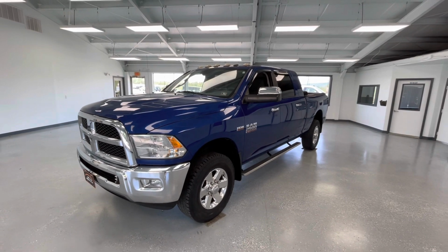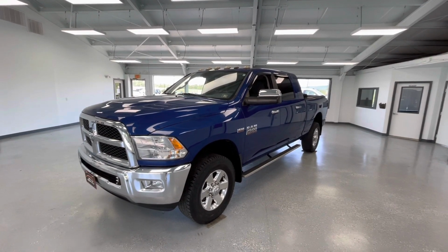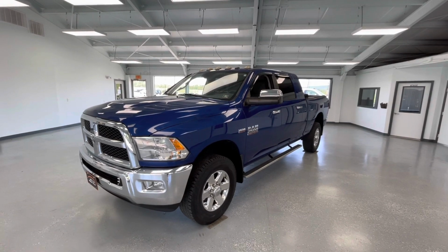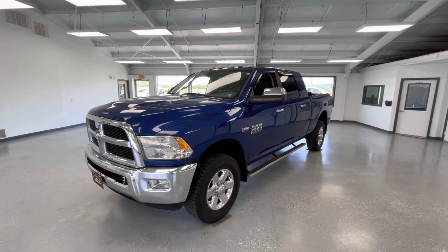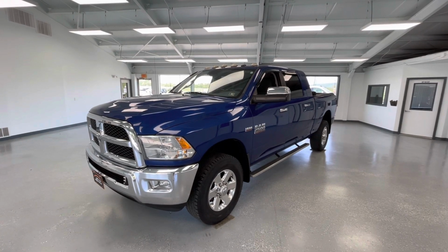Today, we're going to look at a 2014 Ram 2500 SLT in a metallic blue exterior. I would like to mention that this vehicle has a clean Carfax with three previous owners. We're going to walk around and show you some features, advantages, and benefits to owning this gorgeous vehicle.